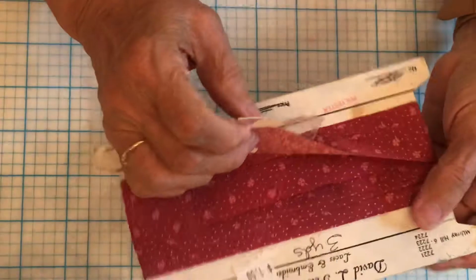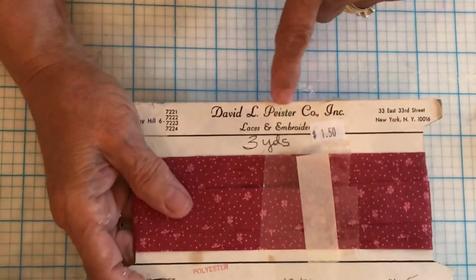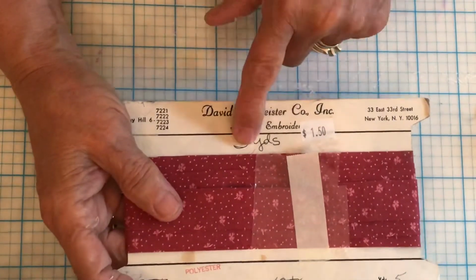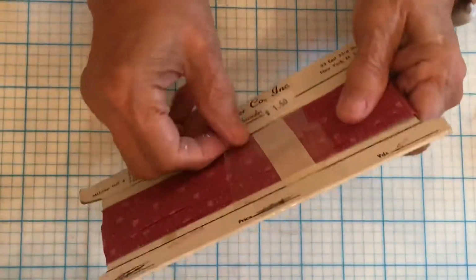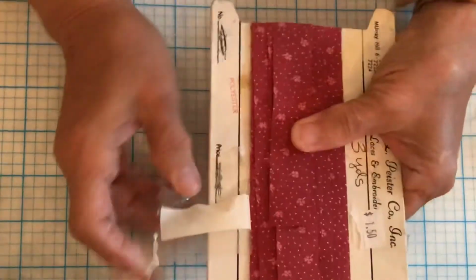Here's a trim. This says David L. something something something, East New York, laces and embroideries, 3 yards, and it was 25% off of $1.50, so it was like $1.12 or something like that for 3 yards.